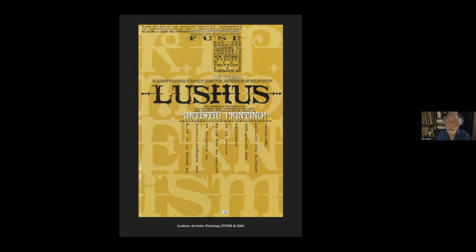Then my third example of a broadside, or maybe it's more accurately a poster, is one from the Fuse font sets of the early 1990s. This is for the Luscious typeface by Jeffrey Keedy. It came out in Fuse 4, 1991. And for each of the typefaces, Fuse sent a cardboard box that had a disc with your font on it, and it had a little folded up poster promoting the typeface and a little booklet explaining some of the theory or background behind the typefaces, because they were all intended to be experimental.